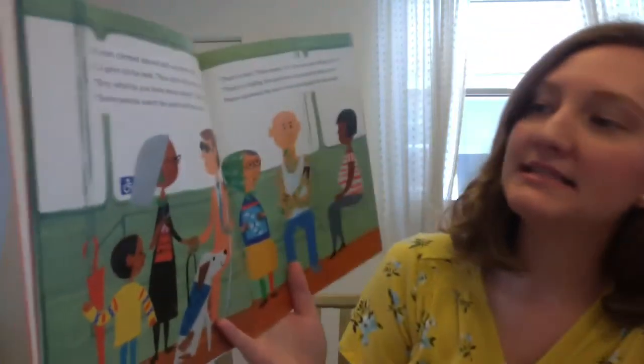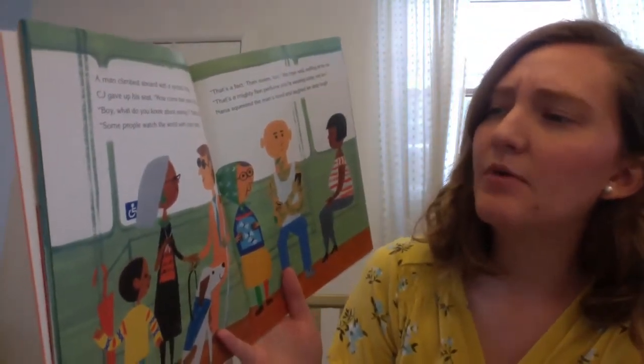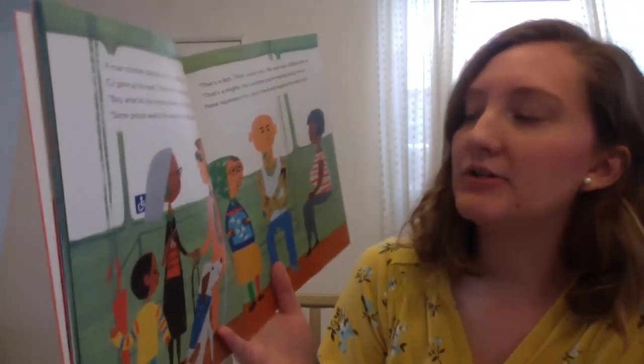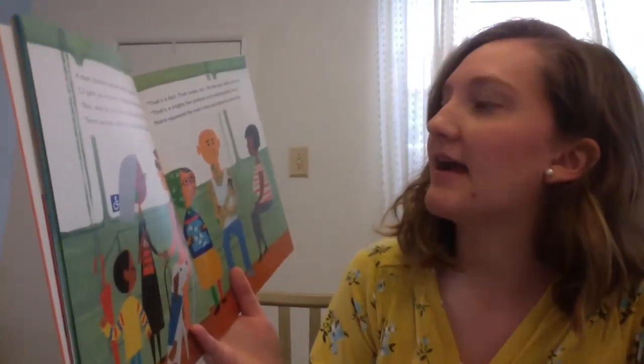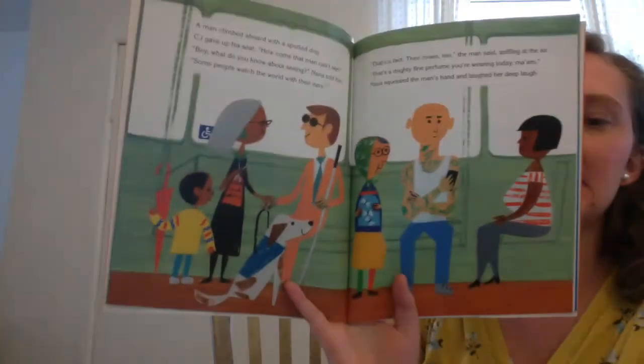A man climbed aboard with a spotted dog. CJ gave up his seat. "How come that man can't see?" "Boy, what do you know about seeing?" Nana told him. "Some people watch the world with their ears." "That's a fact. Their noses, too," the man said, sniffing at the air. "That's a mighty fine perfume you're wearing today, ma'am." Nana squeezed the man's hand and laughed her deep laugh.